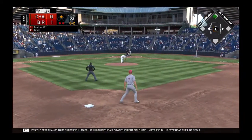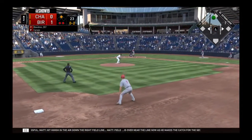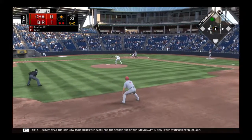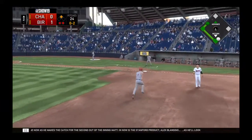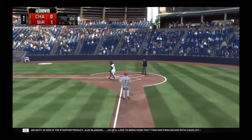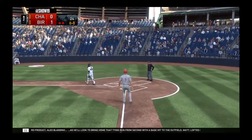And now is the Stanford product, Alex Blandino, as he'll look to bring home that tying run from second with a base hit into the outfield. Lofted in the air out toward right center. McRae moving to his left. And the inning is over. So no runs on a hit here, no errors, one man left.